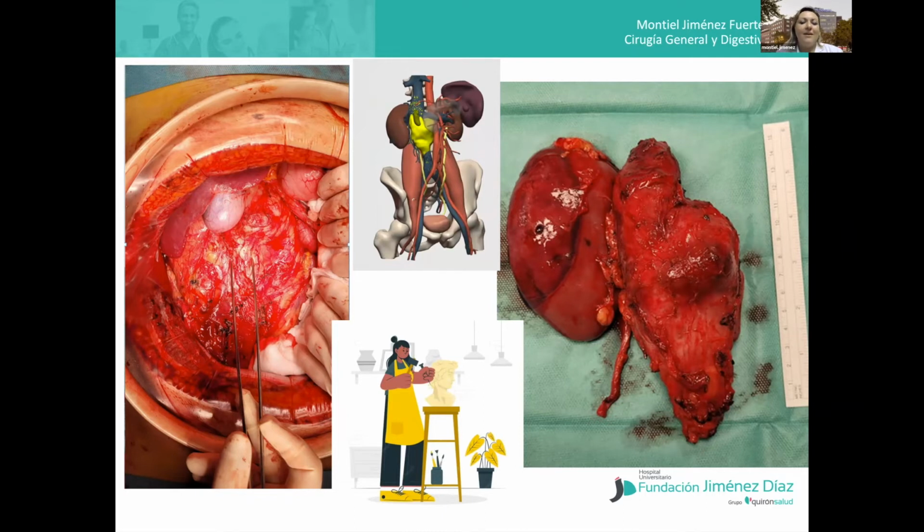And with our imagination, and now with a 3D reconstruction, we project in our surgical field, make a sculpture of the anatomy of the patient and the tumor, to achieve this thing. This is the tumor, this is the kidney, and this is the reality for us.